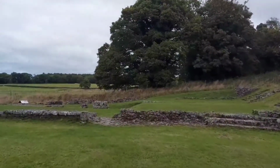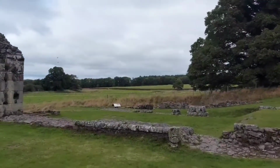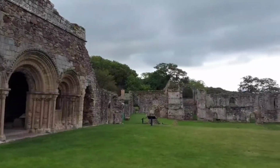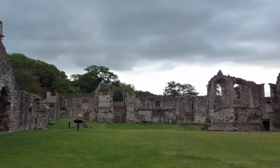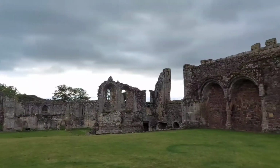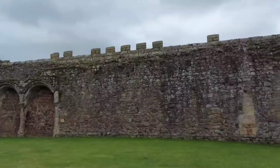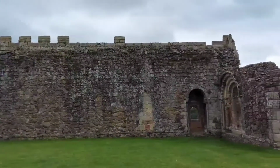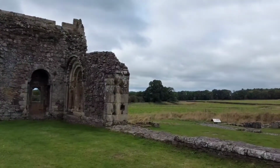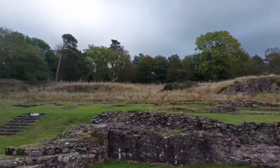And we've got the place here to ourselves at the moment. It's right in the heart of the Shropshire countryside. Let's give you a quick panoramic view. The ruins of Haughmond Abbey. The remains of what would have been the lodgings.